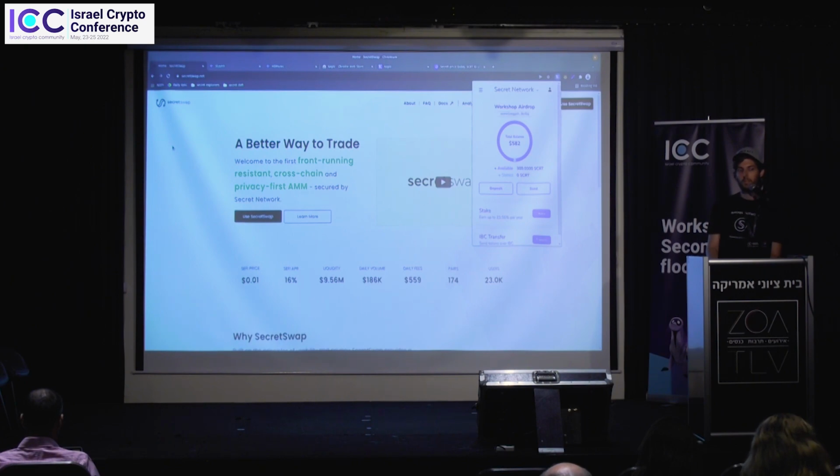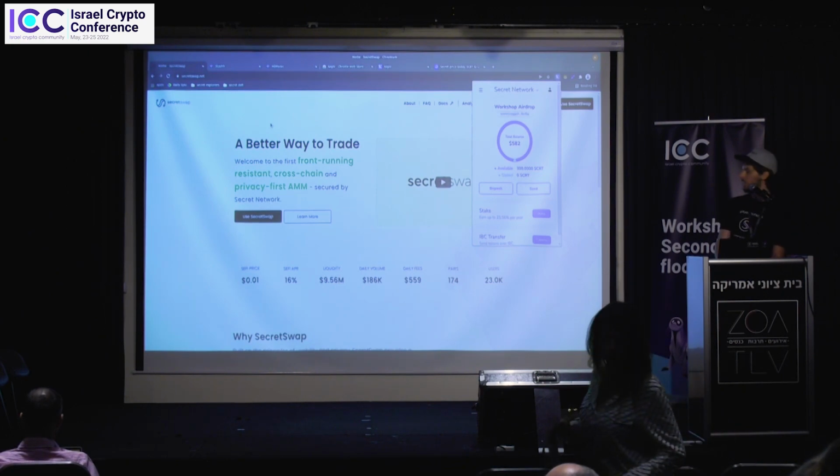There is no mobile app yet. You have Citadel Wallet, and I think there's another one you can use on mobile, but it doesn't let you interact with the applications yet. It just lets you interact with the base currency, like staking, governance, that kind of stuff, but not with the more interesting applications.